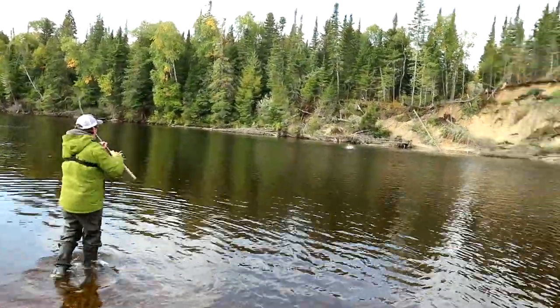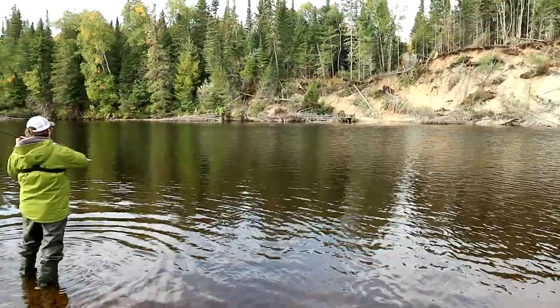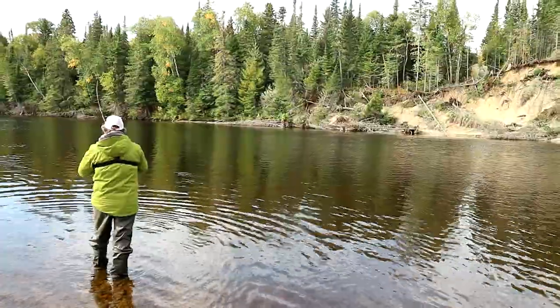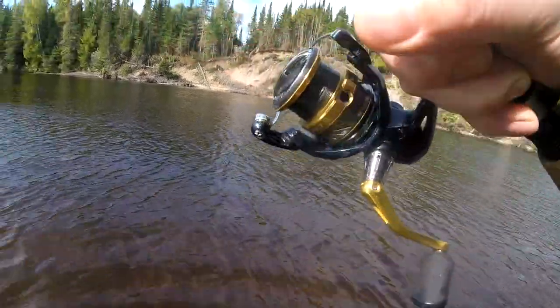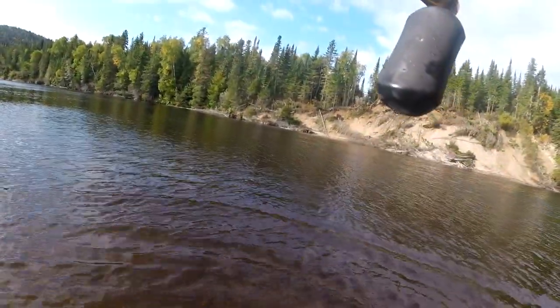Oh, geez, it's way over there. I think it's a salmon. Yeah. I thought I saw a little reddish on the bottom. Yeah, it actually looked a little beat up too. Oh man.